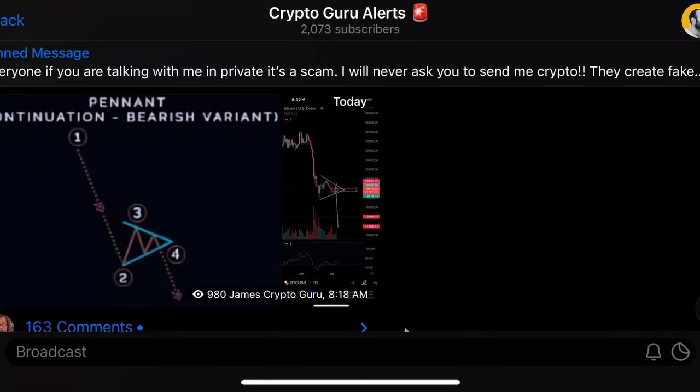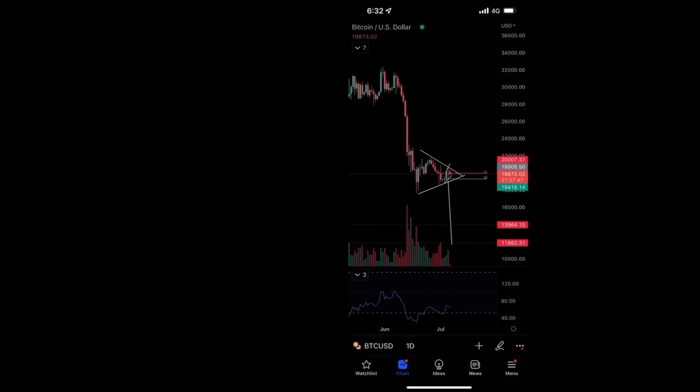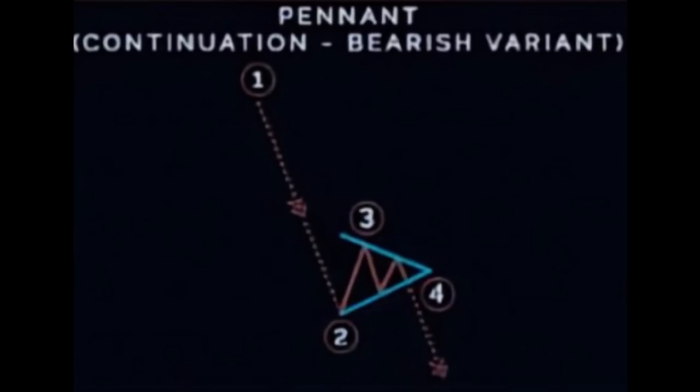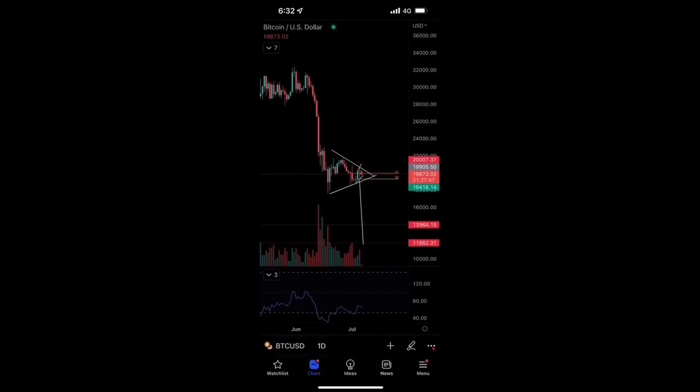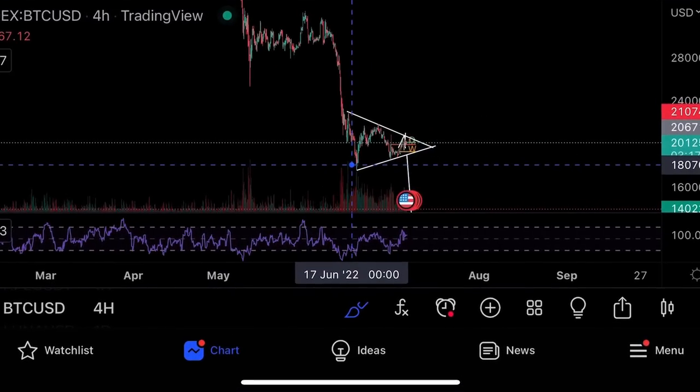This is a bear pennant. Bear pennants are continuation patterns, bearish variant, and you can see that's exactly what is happening with Bitcoin. We had this big drop. We had this build up of pressure inside the pennant, and most likely it will break to the downside, taking Bitcoin to the $12,000 area. Hopefully it doesn't play out that way.